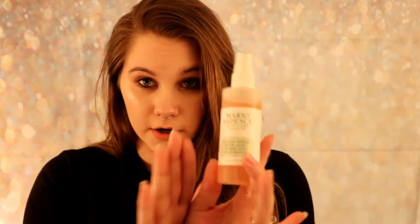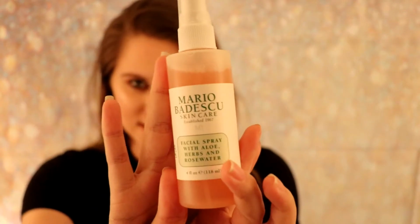So I'm just gonna go through my routine and kind of list things that I have been loving as I go through my actual makeup routine. The first thing that I have been absolutely cherishing is this Mario Badescu skincare facial spray with aloe, herbs, and rose water. It looks like this.